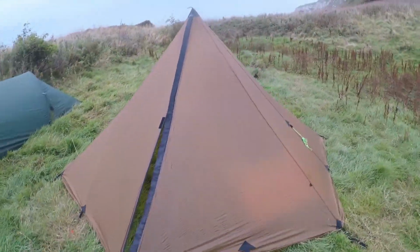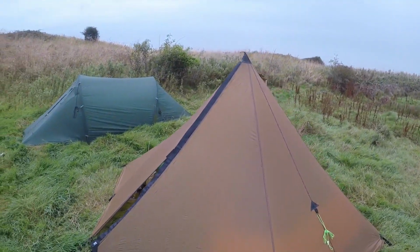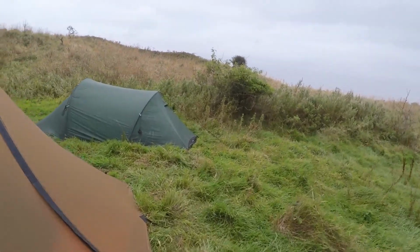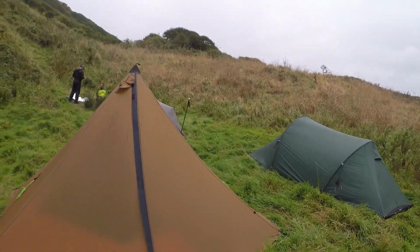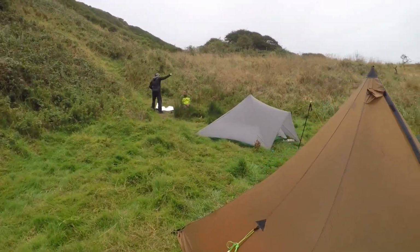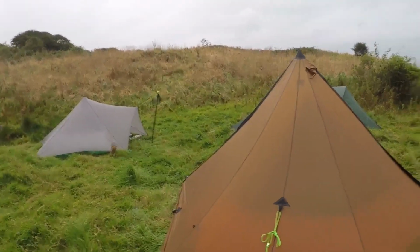2 doors on this as well, which is something I really like. You got one there and one there, so I could switch the inner around to have the back against one of the zips, and then you've got the full front, so your inner won't get wet. As I've got it set up at the moment, you can get on either side.